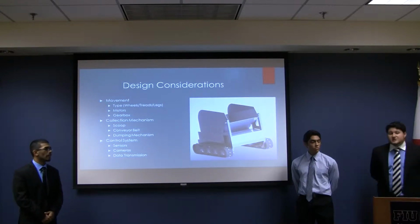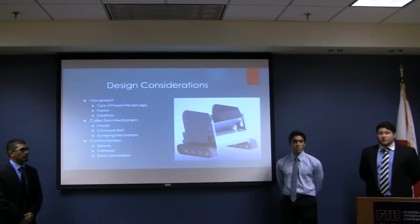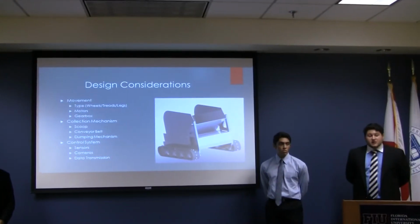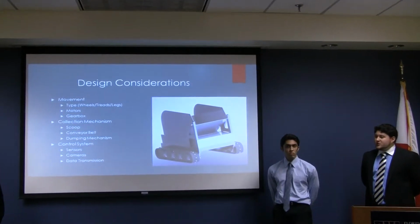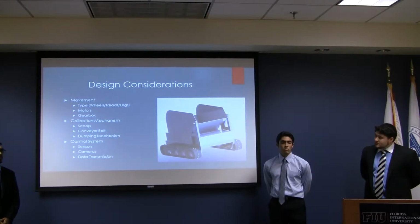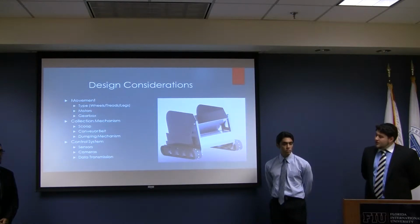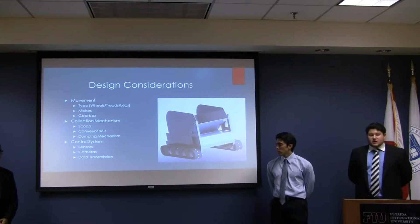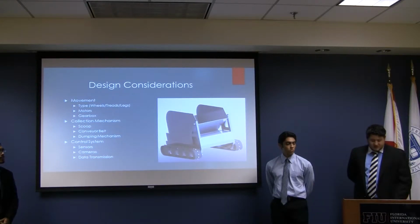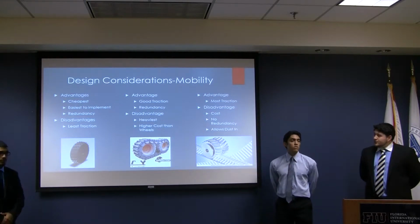Some of the design considerations that we had were the movement of the rover, what type of mobility we wanted to use, whether it be wheels, treads, legs, or a hybrid combination. What collection mechanism we wanted to use, whether it be a single scoop or a continuously operating conveyor belt, and what dumping mechanism we wanted to use to deposit the collected lunar regolith into the collection bin. And finally, what control systems we wanted to use, what sensors and cameras, if any, and how they adhere to the data transmission limitations.